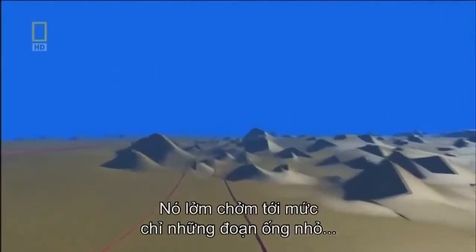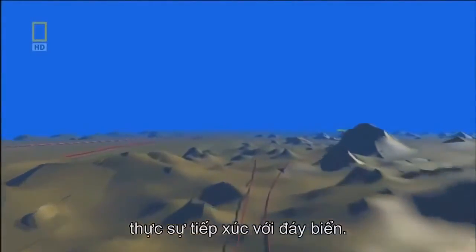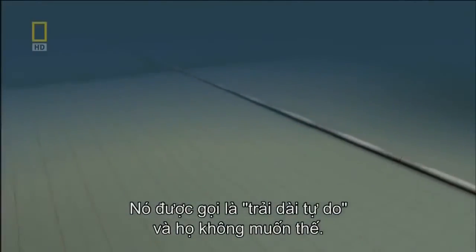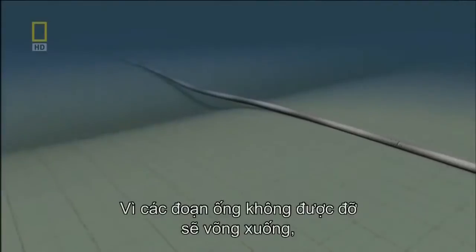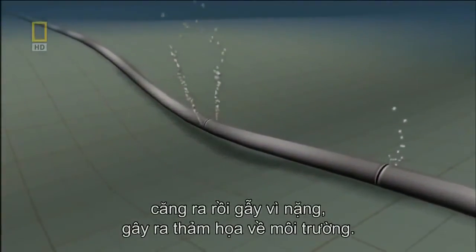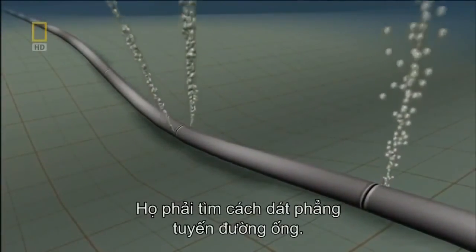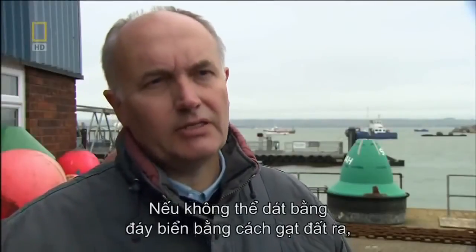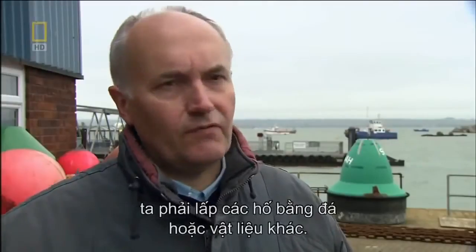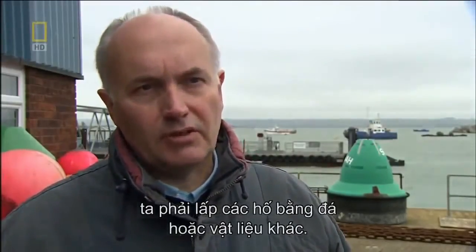It's so rugged that only small sections of these heavyweight pipes will actually make contact with the seabed. This is called free spanning. It's something the engineers don't want because it means the unsupported sections of pipe could sag and break under their own weight, causing an environmental catastrophe. They have to find some way of flattening out the route. If you're not able to plane the seabed flat by moving the earth out of the way, you may have to fill in some holes with rock or other fill material.